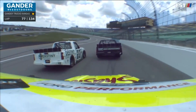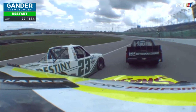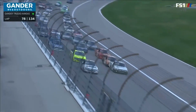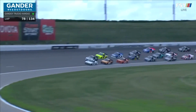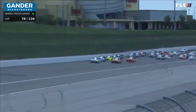Yeah, inside row 3 is Zane Smith. He's led 50 laps. Nobody else has even led double figures this afternoon. But Sheldon Creed leading us back to green with 57 to go. Moffitt trying to hang in there on the inside and nudges ahead. Make note of that.